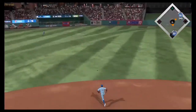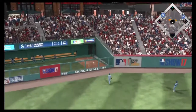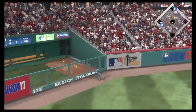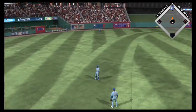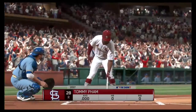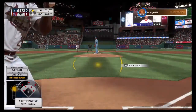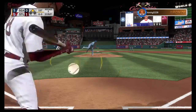There's a drive out toward the gap in left center. And this will find the wall out near the visitors' bullpen. Sierra rounds third and is digging for the plate. And the run will score as the Cardinals are on the board first. It's 1-0. Stepping in, Tommy Pham, as he'll get his first opportunity in this one.